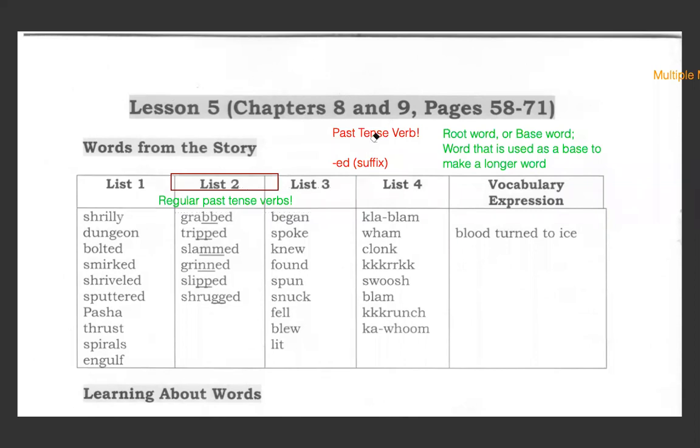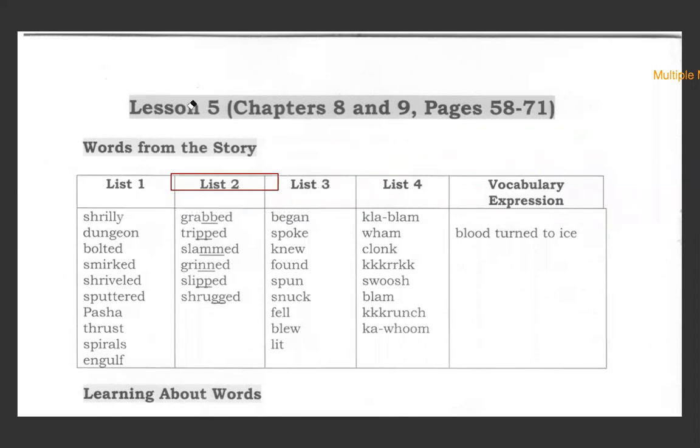So looking at list 1, or I'm sorry, looking at list 2, excuse me. The first word is grabbed.